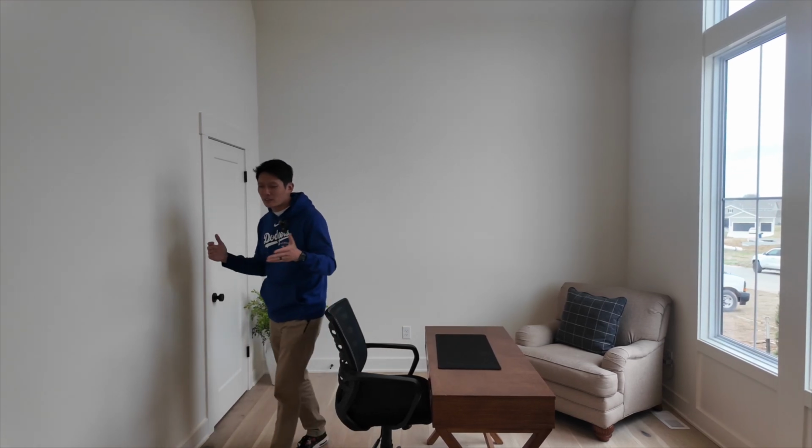So I would put my office right here, and I know my kids would be running in all the time saying, hey dad, can you do this with us? And I kind of want that. I kind of like that. So I like this office space a lot, actually.